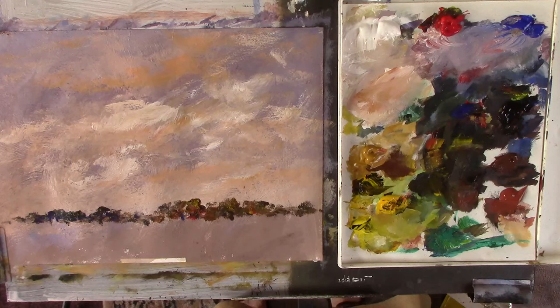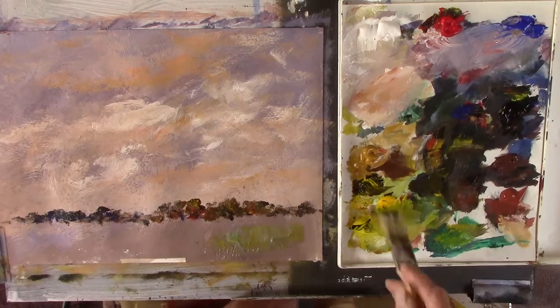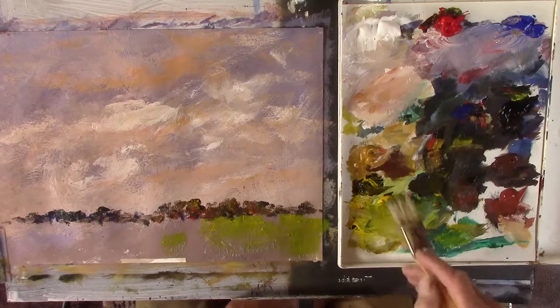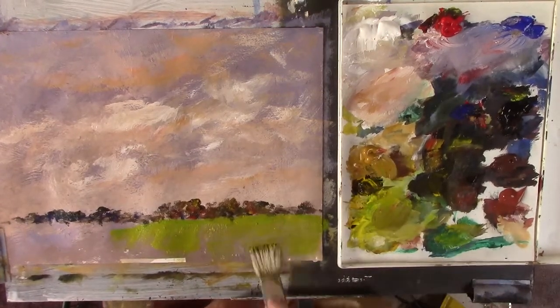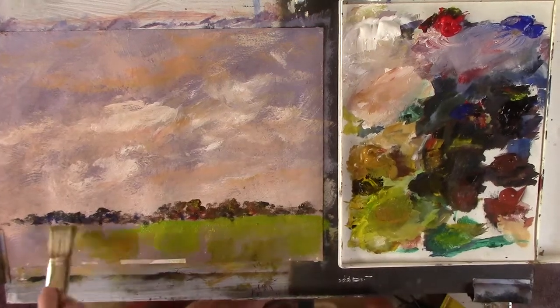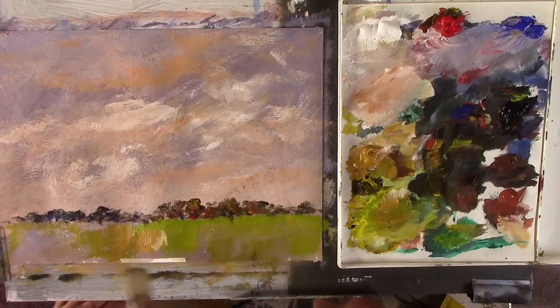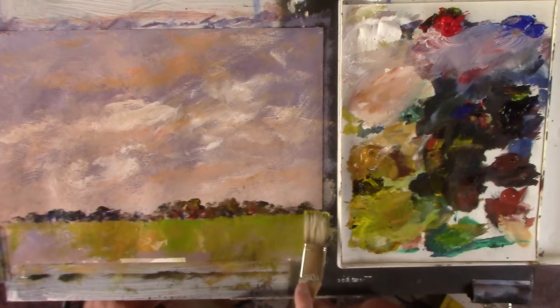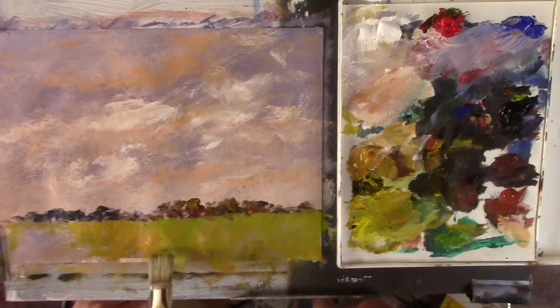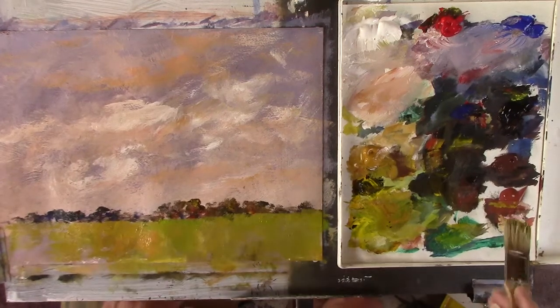Put some more. We've got some umber, plenty of ochre. Well, let's just go for it. I've got a bit of viridian, which is sort of drying off now. Bit of medium. Let's get that. Oh, that's a bit thin. Use too much gel, I think. Add some different colour in there, some burnt sienna.